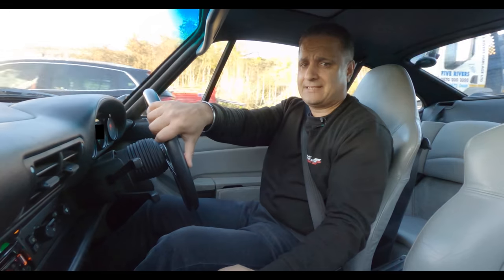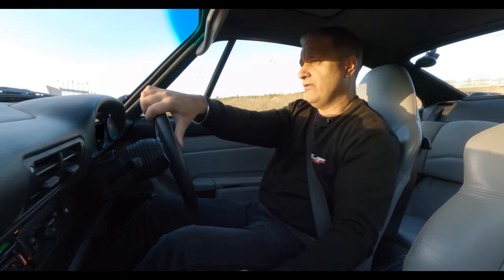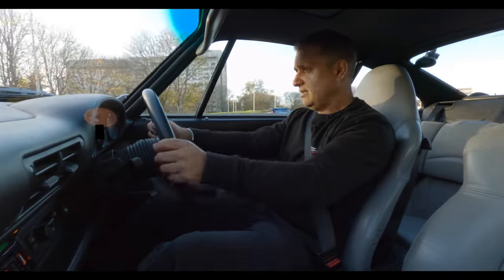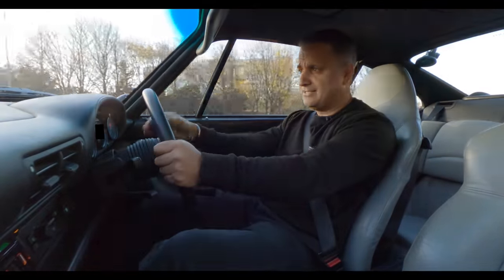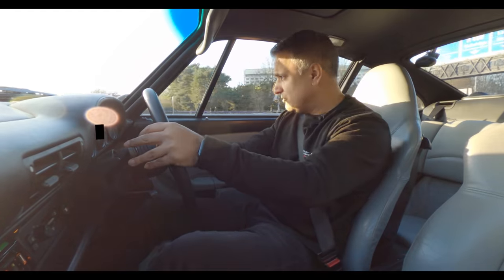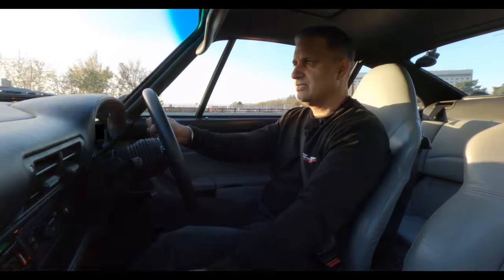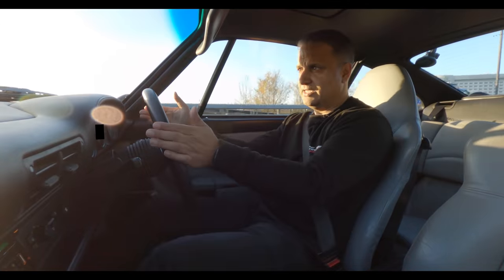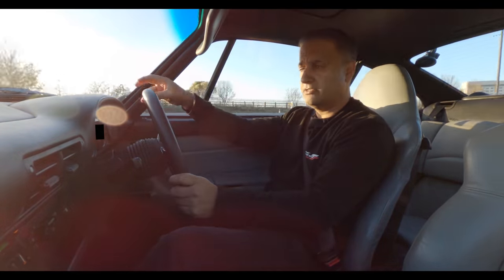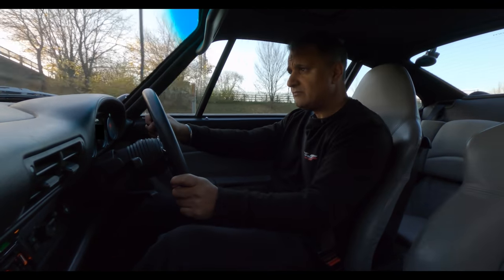Really compact, tight cabin. The sports seats, the hardback seats, are very comfortable. Lovely driving position. Steering wheel, fantastic, now that I've changed it to this Momo Prototipo. You do still sit off center, as with all Porsches from this era. So I'm sitting slightly towards the left, and that's because the oil cooler is located in the right-hand drive wing at the front.